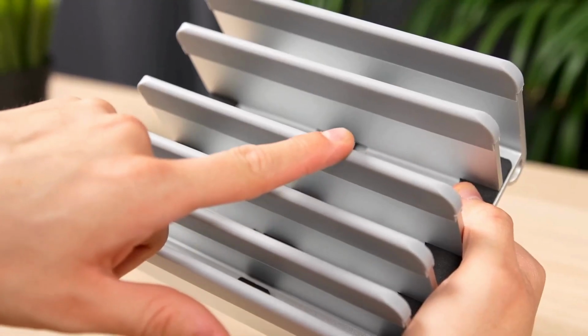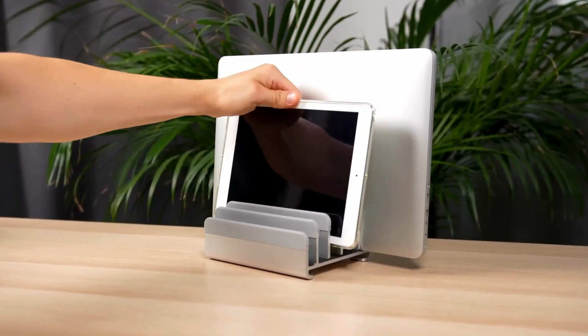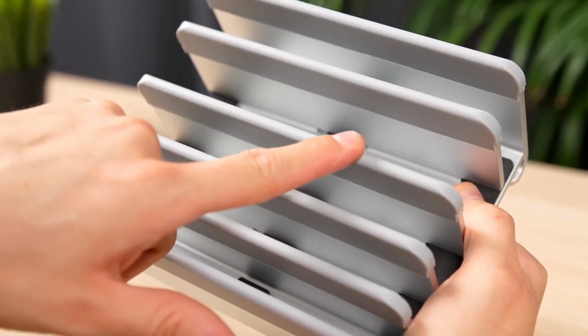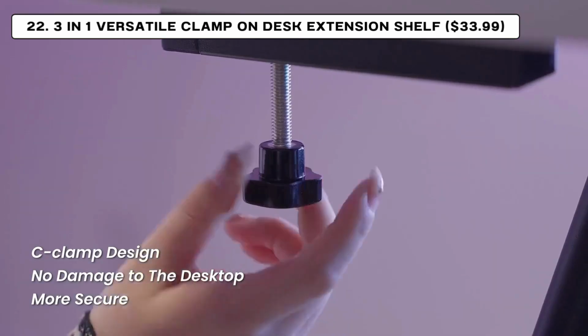Sleek and space-saving, this stand organizes your desk and enhances productivity. Perfect for multi-device users, it's a stylish, sturdy addition to your work-from-home setup, keeping your tech tidy and accessible with a modern, professional edge. Grow your workspace with the 3-in-1 desk extension shelf.